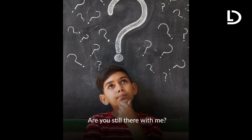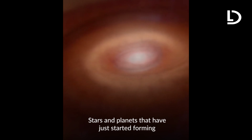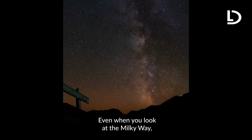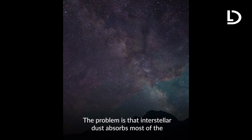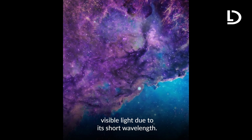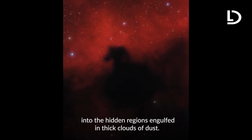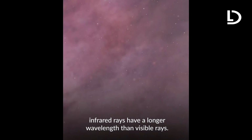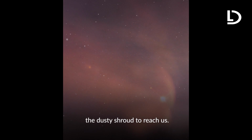Are you still there with me? The universe is full of regions that contain dust. Stars and planets that have just started forming also lie hidden behind cocoons of dust. Even when you look at the Milky Way, you'll notice dark dust clouds obscuring much of the galaxy. The problem is that stellar dust absorbs most of the visible light due to its short wavelength. This offers a hindrance in having deep insight into the hidden regions engulfed in thick clouds of dust. But as I already told you, infrared rays have a longer wavelength than visible rays. Hence, the infrared light can easily penetrate the dusty shroud to reach us.